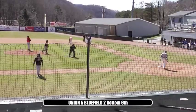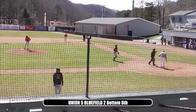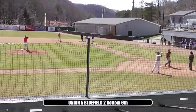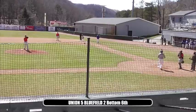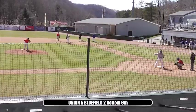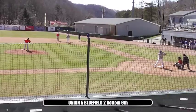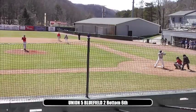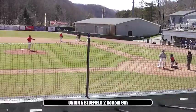Marcus Espinal. A swing of the bat could give Bluefield the lead. The tying run is at first base. 5-2 the score. Bases loaded. Bottom of the 6th. 2 outs. Can Espinal make this an even closer ball game? Senior from Connecticut. First pitch. Right down the plate for strike 1.